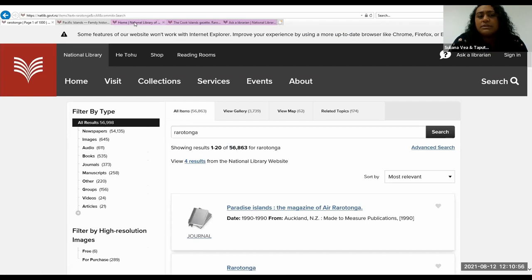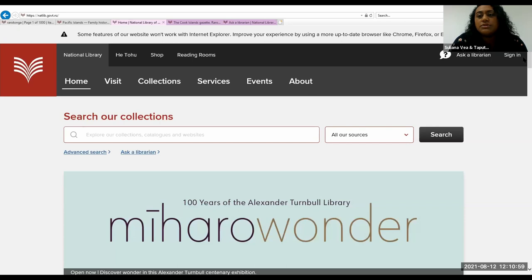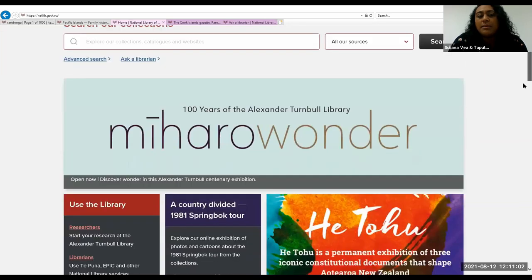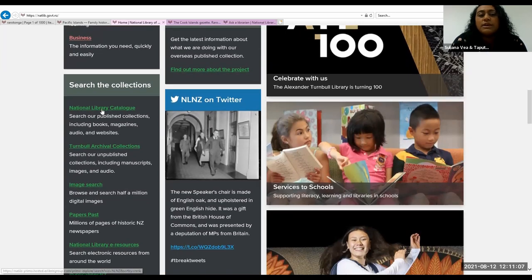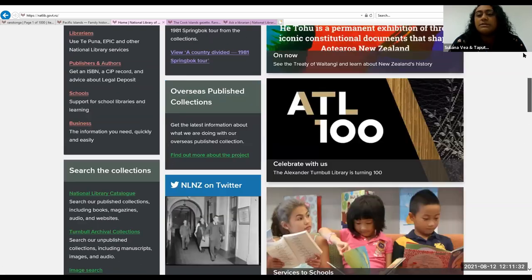I'll just go back to the homepage. If we scroll down, under search the collections here on the left, there's the National Library catalogue, which is where we put our published materials. And then there's the unpublished catalogue, the Turnbull one, what we call Tiaki, where we have the majority of journals, people's personal letters and correspondence, and photo albums, mostly part of the Turnbull archival collection. So this is our website.